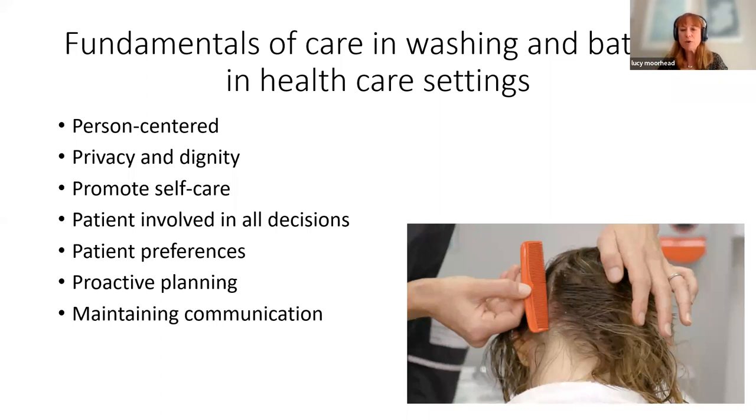And particularly if we're asking patients to put on complicated regimes at home, I think it's really important that we make sure that the patients are happy with the regime that we're prescribing, so that when they go home, they have the confidence to apply their topicals. We obviously promote privacy and dignity, and we've got lots of materials and tools at work to help us do that. We promote self-care, so where possible, even if our patients are inpatients, we ask them to do as much of their treatment as we can.